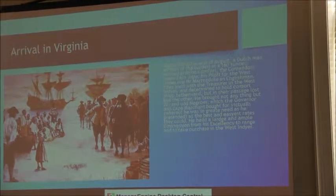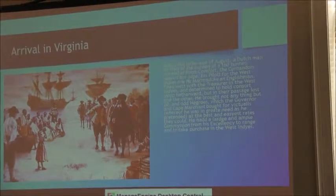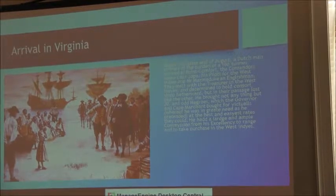"A Dutch man of war, of the burden of 160 tons, arrived at Point Comfort." Point Comfort is a couple of miles from here. That's where Fort Monroe sits. So we're talking about the site where Fort Monroe is. "At Point Comfort, the Commodore's name is Captain Jope." We just said it's a Dutch ship, but it has an English captain. Interesting. "His pilot for the West Indies, one Mr. Marmaduke," also an Englishman. It's a Dutch ship.